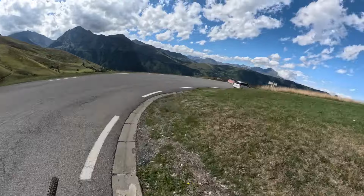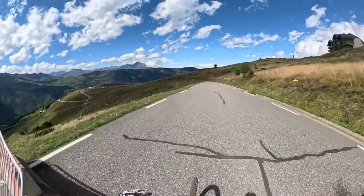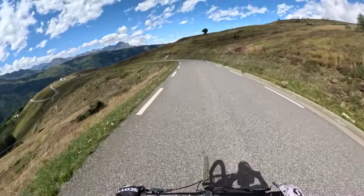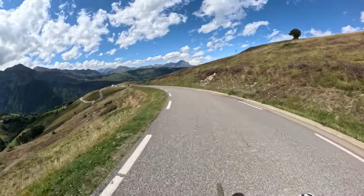Here we go. It is now the final practice run before qualifying. So I'm gonna do a full run. Nail my lines, ride relaxed, ride smooth.